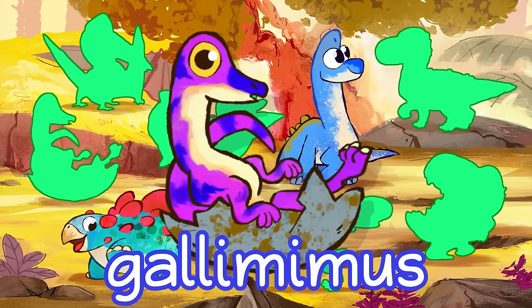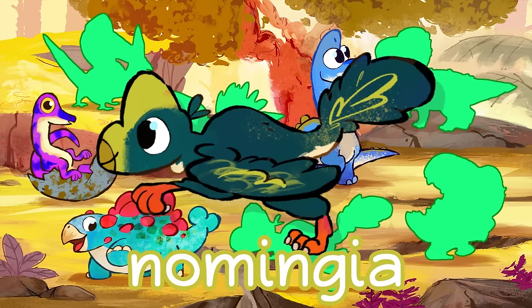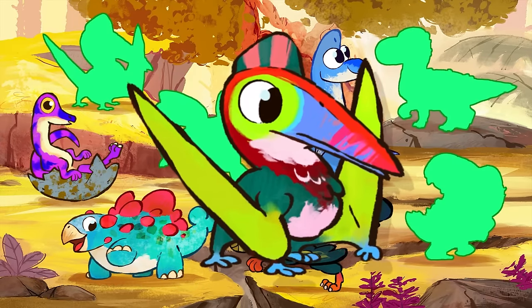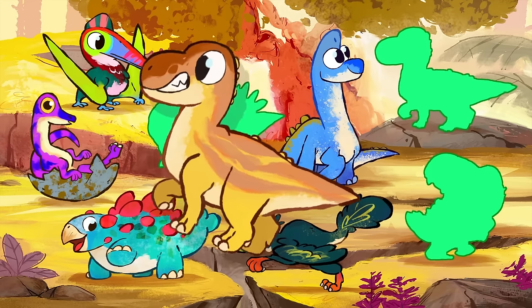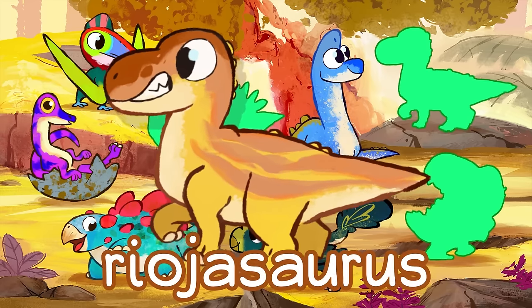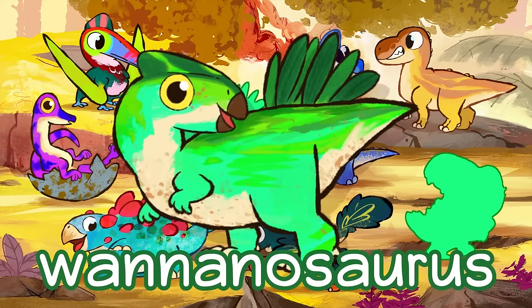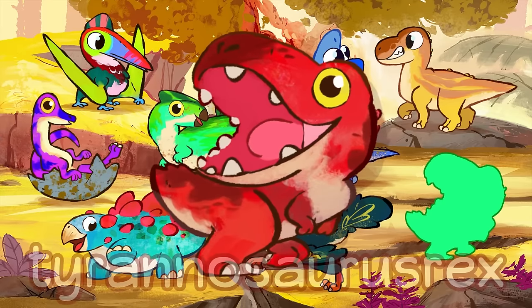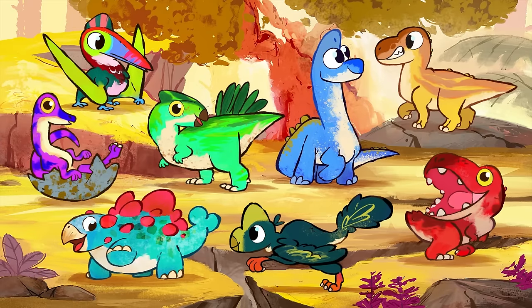It's a baby Gallimimus. It's a baby Nomingia. It's a baby Quetzalcoatlus. A baby Riojasaurus. A baby Wananosaurus. It's a baby Tyrannosaurus Rex. Wow! Great job, everyone. Thanks for your help. Bye-bye.